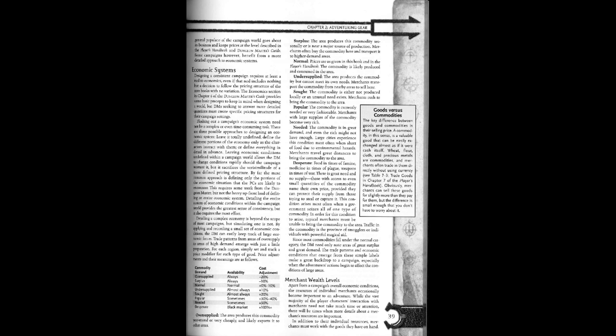The trade patterns and economic conditions that emerge from these simple labels make a great backdrop to the campaign, especially when the adventurers' actions begin to affect the conditions of the large areas.